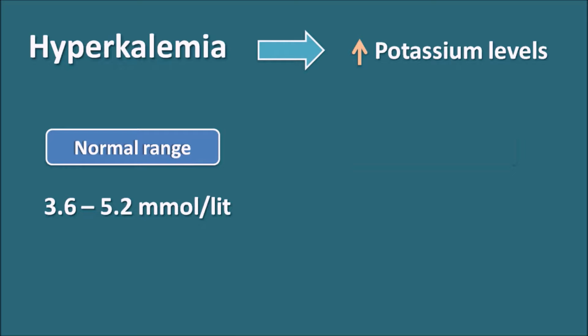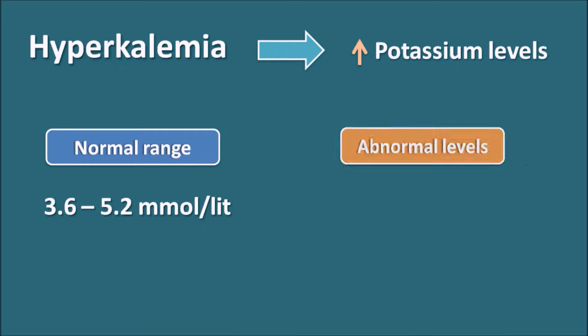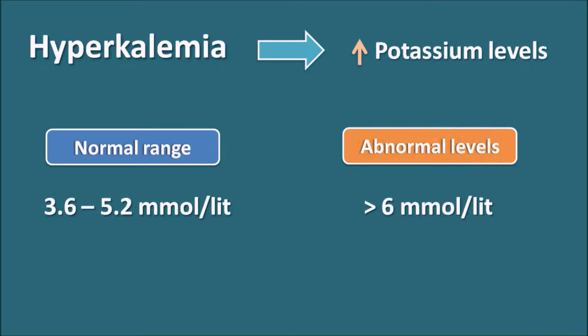The levels of potassium are called abnormal when the concentration of potassium within the blood is greater than 6 millimoles per liter. When it is greater than 6 millimoles per liter, hyperkalemia is very severe and it should be treated immediately. Now in this video, let us see which types of drugs can induce hyperkalemia.